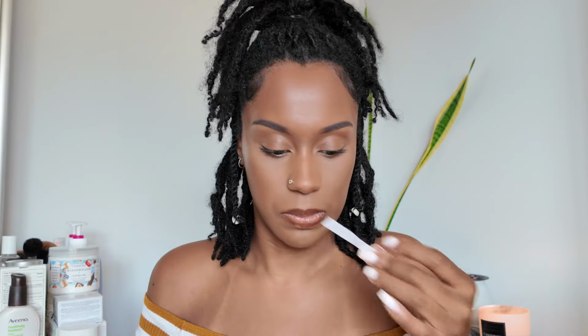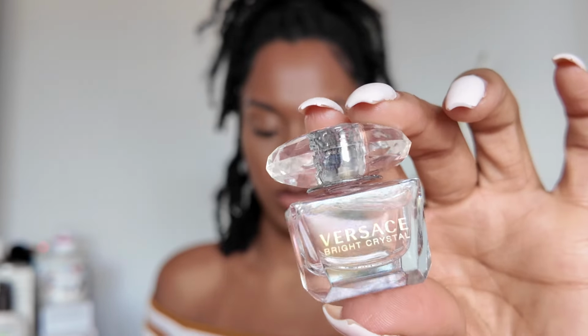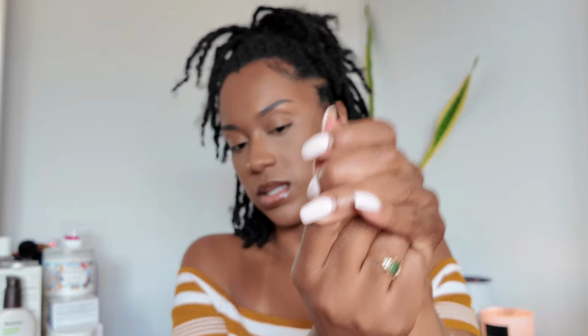This to me might be like a safe scent for a first interview. Very much flowers, it's straight flowers to me. It's classic. All right, the very last one I have is Versace Bright Crystal. This one I'm also gonna put on my skin because I don't want to spill it. It has a top to it and you just dab it on.